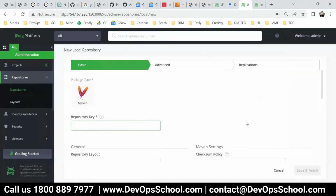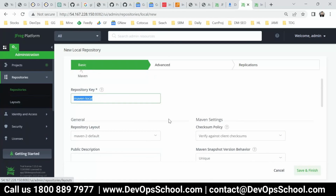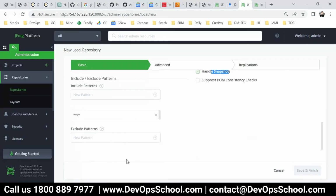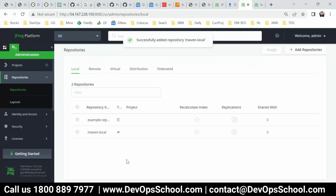Okay, here let's select Maven and local. That's all, Maven local. Now for this repository, you remember that in Maven we had two types of version. Either you want to store releases or snapshots, it is up to you. I am selecting one for everything, so that's okay, and save and finish. That's all. So I created Maven local.